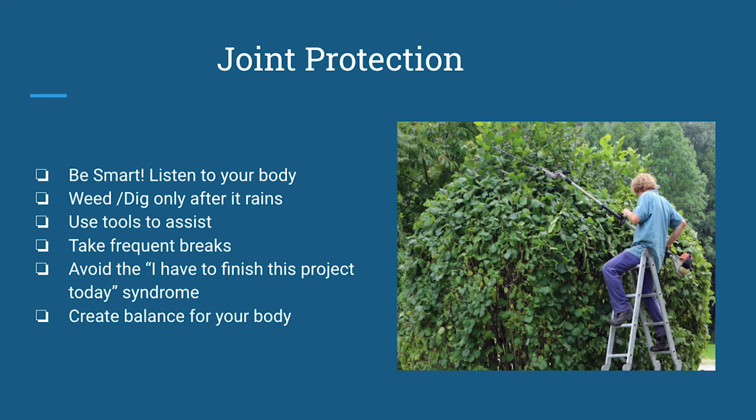Living in Virginia, it's wise to only weed or dig after it rains, when the ground is soft. We've had a lovely spring this year, and the ground is still soft, so there's been ample time to get some of those weeds out and get some of those bigger projects done before the summer heat comes and totally dries things out. So really be smart about your weeding projects. Again, the weeding will always be there. It never goes away. We just stay on top of it a little bit more at some times than at others.